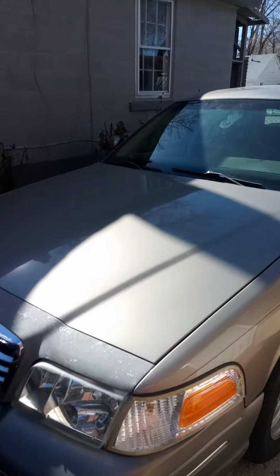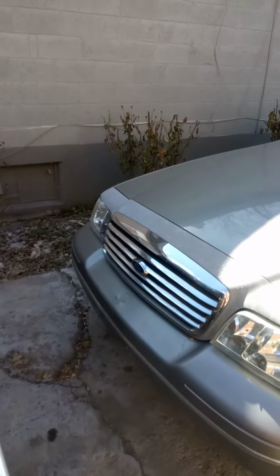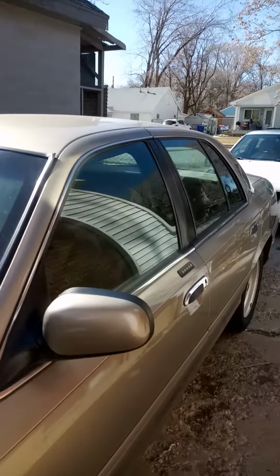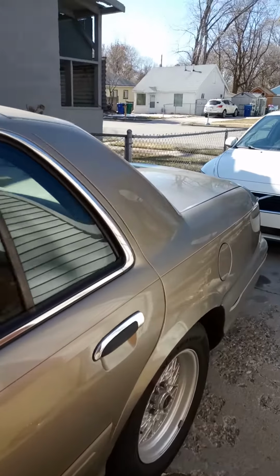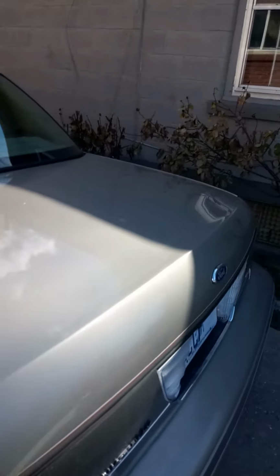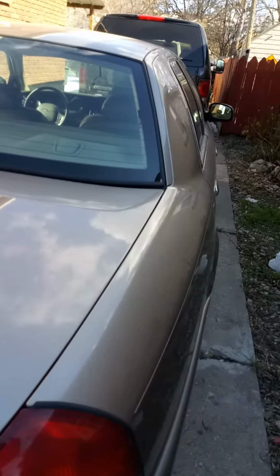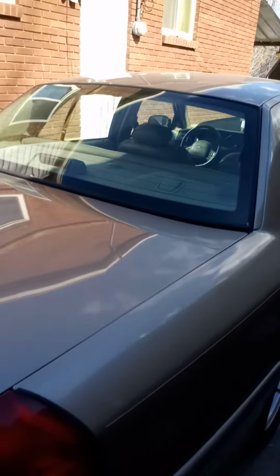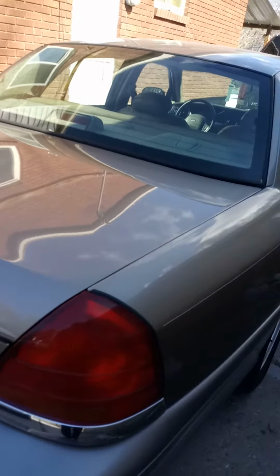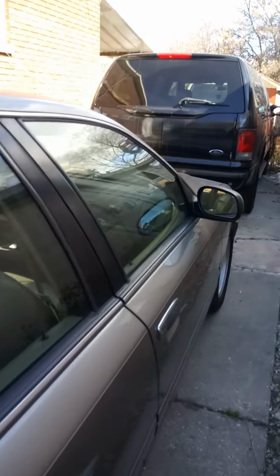So this is kind of my Crown Victoria story. I got this Crown Vic in about 2006 or so. It was after I paid off my Ford Focus, and my intention was to start my own ground transportation business, but that didn't work out so well. California wants too much money.